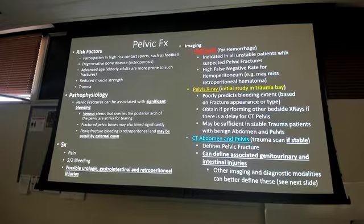I can see the bladder, right? I can see if the bladder's ruptured. I can see all this stuff when I do the CT, if they're stable. If they're not stable, if they're unstable by the vitals, or by how the patient is presenting, we don't send them to CT, because what happens in CT? Patients die in CT, right? So we don't send them.